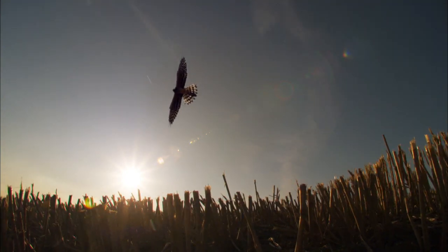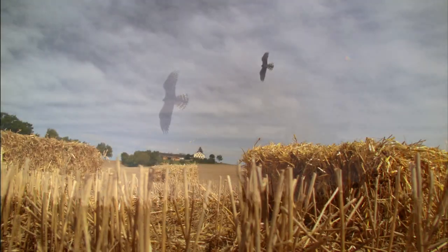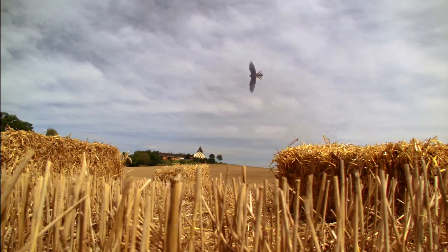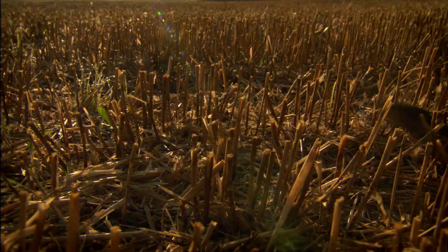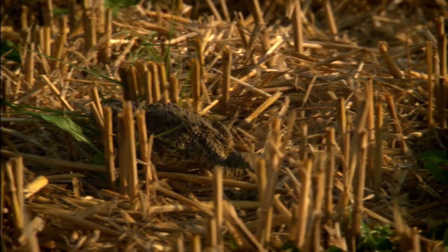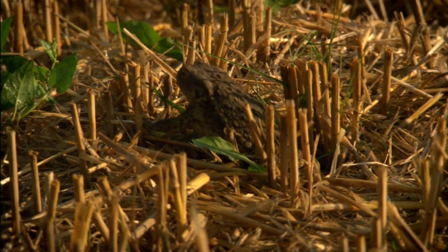As suddenly as they came in the spring, the animals wander off again. The quails and Montagu's harriers migrate south, while the common toads start off on an arduous march towards their winter quarters.